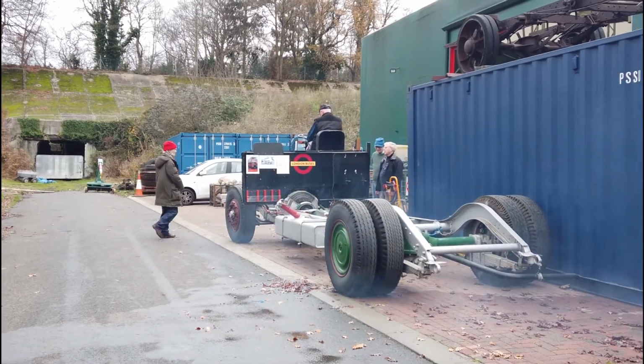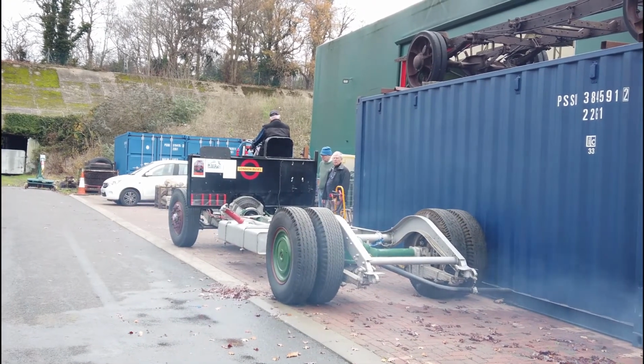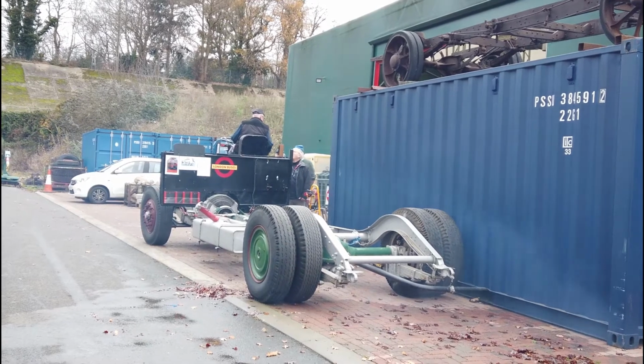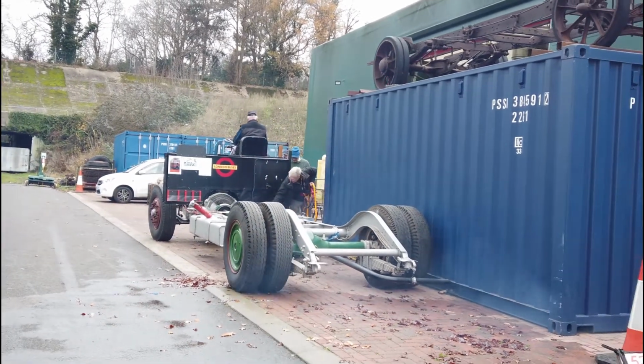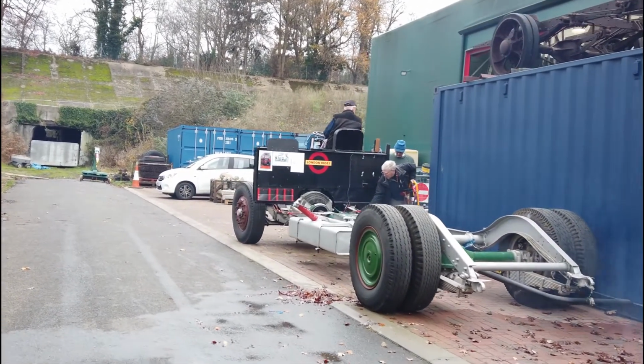And then there's the RT chassis. The RT chassis is going to be hung off the wall in the new display. That's because it really is very popular, but we needed to save the floor space. So we're going to take it into the museum and park it roughly where she will be hoisted into position so people can see her.